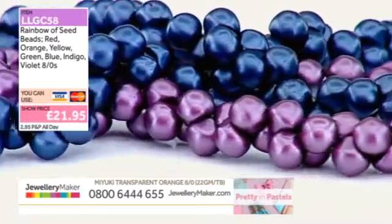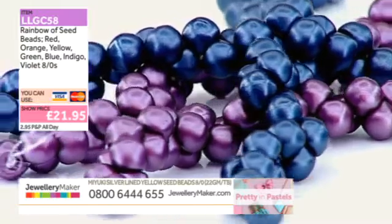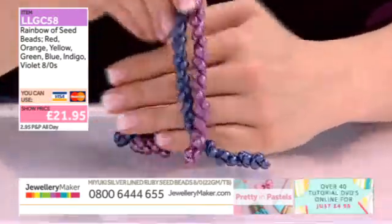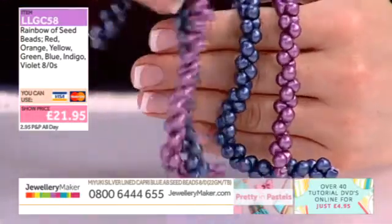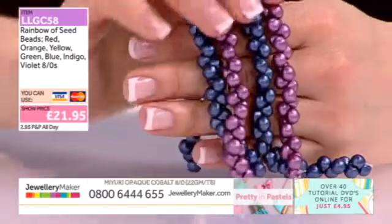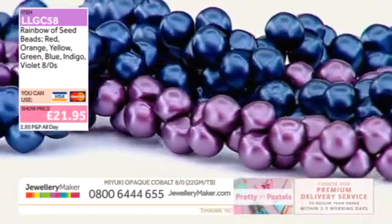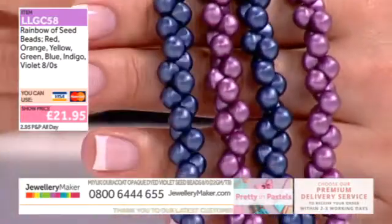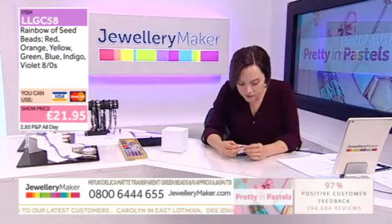They are brand new to us here on Jewellery Maker today. It's not one of those where we're just showing you this many, but actually this is what you're getting. You are getting 2 strands of each. Wow. Yep, 2 strands of each. You've got your Montana and your Burgundy. Mushroom pastel beads for you. They are top drilled, if we can show you.